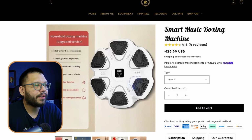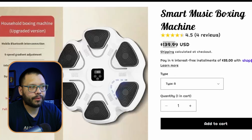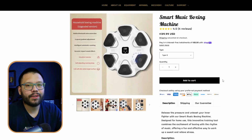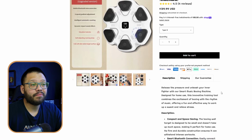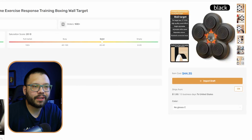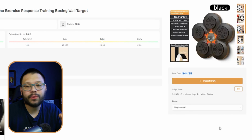Now, if you check out the seller's website, holygloves.com, you have here type A. Now, what exactly is type A? I'll show you right now, but it's running for $140. So that's a pretty high ticket item right off the bat. So when I was actually putting together the cheat sheet and looking through these different products, the type A actually brought all of the accessories, including gloves and a few extra things, but apparently they took that off. So for $140, you are going to be getting just the machine itself. And then if we check out the price for this on AutoDS, we can see that it's actually running for less than half that at $44.35 with $2 shipping.